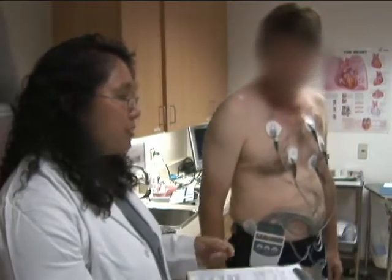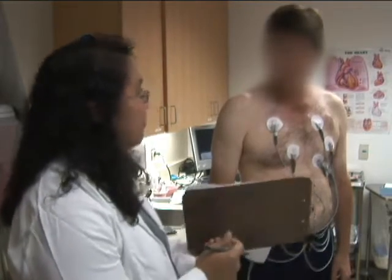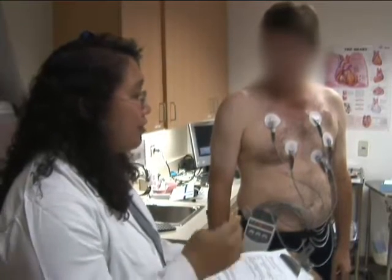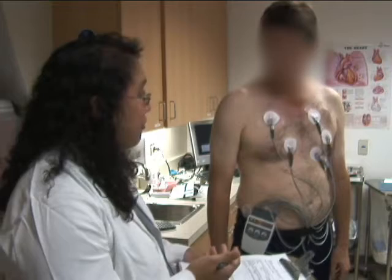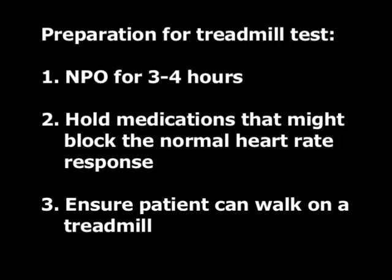A brief history is taken to document symptoms, atherosclerosis risk factors, current medications, and basic laboratory findings. Review the clinical indications of the treadmill exercise ECG test, explain the procedure to the patient, and obtain written informed consent. Patients should refrain from oral intake 3 to 4 hours prior to the procedure. Medications which may impact maximal workload, such as beta blockers or calcium channel blockers, should be held for 1 to 2 doses unless the study purpose is to diagnose ischemia while on therapy or the risk of an adverse event off medication is deemed too high.